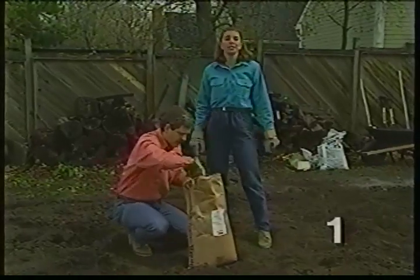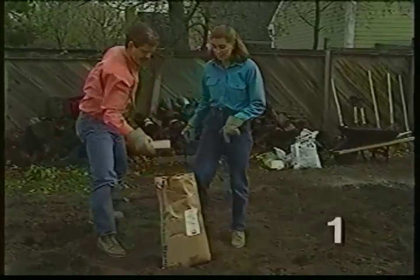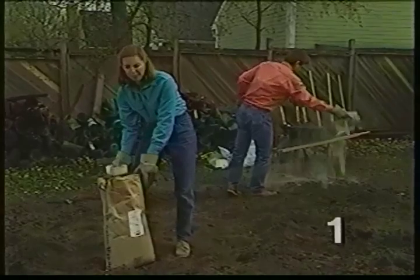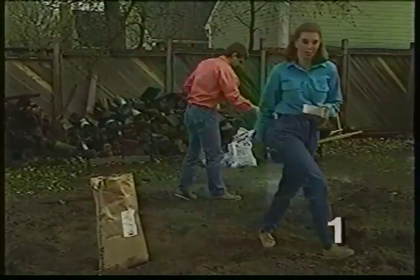If you're growing a lot of tomatoes, use a fertilizer that's high in phosphorus. Potatoes thrive on potassium, and for good vegetative growth, focus on nitrogen. But if you're planning on growing a lot of different vegetables, any balanced mixture will work.